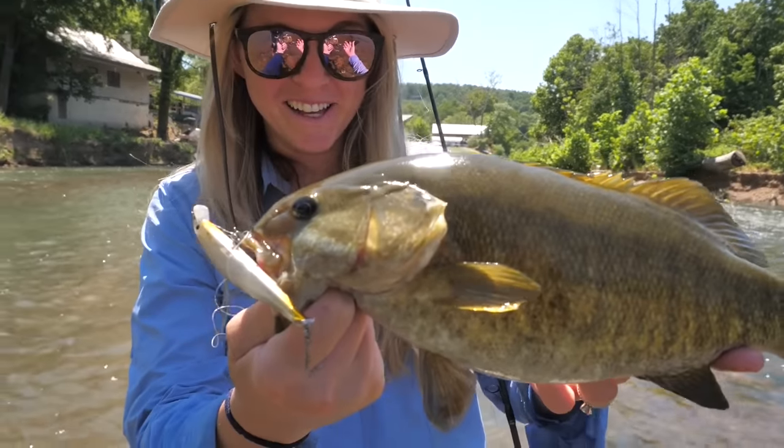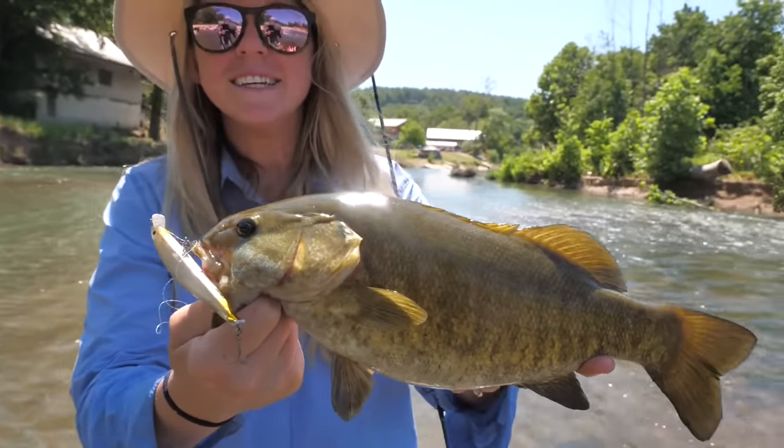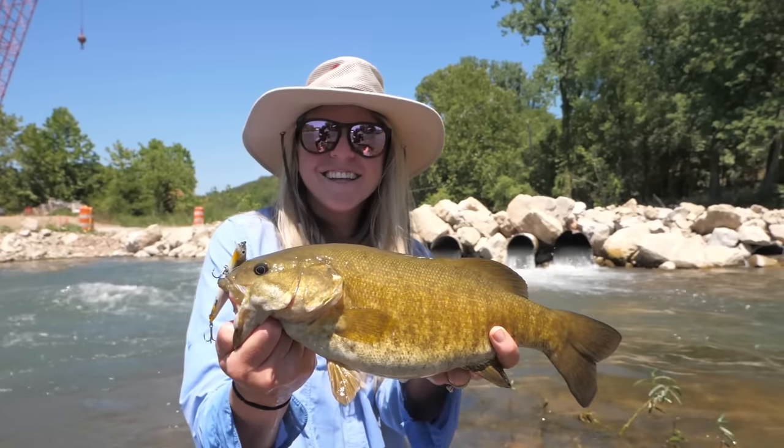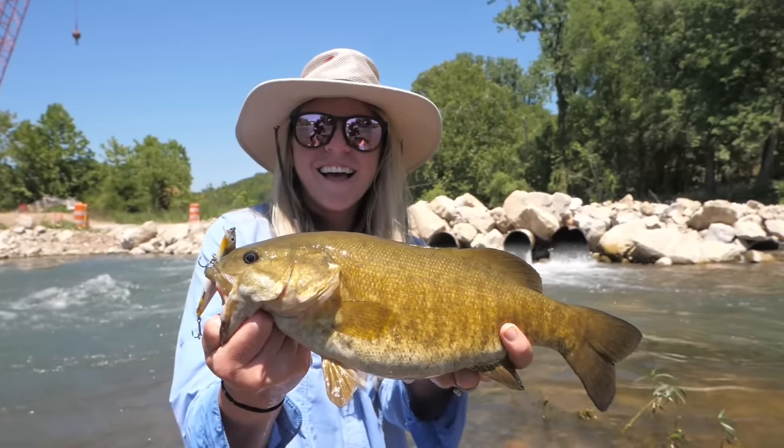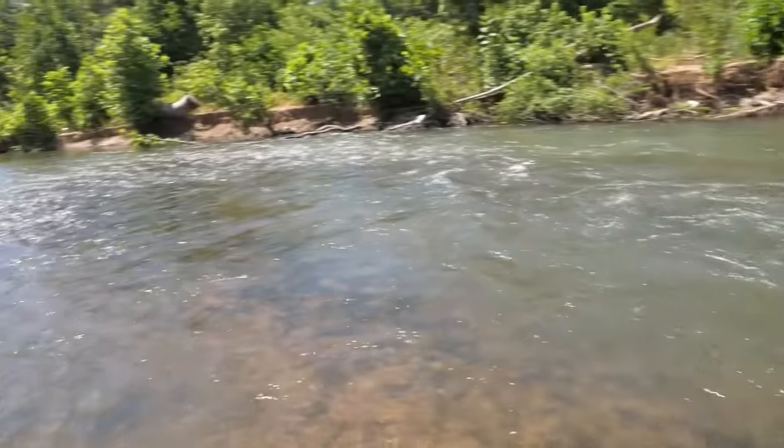And I mean, that thing is built like a torpedo. That is the fish that we've been after all day. I mean, seriously, that is a really good fish. He crushed that little jerk bait. And this is the perfect spot. I mean, look at this, guys. This is exactly where you would expect to find a big smallmouth.